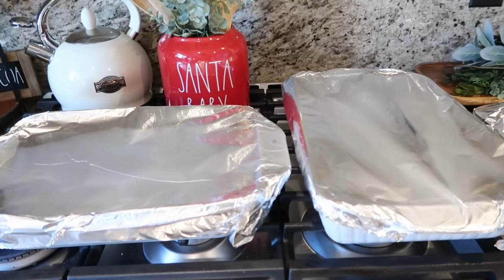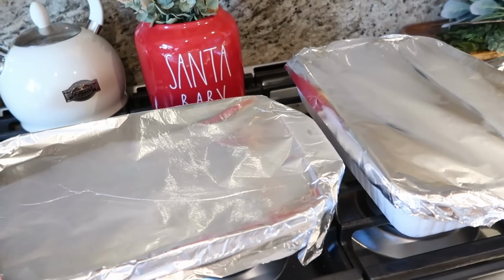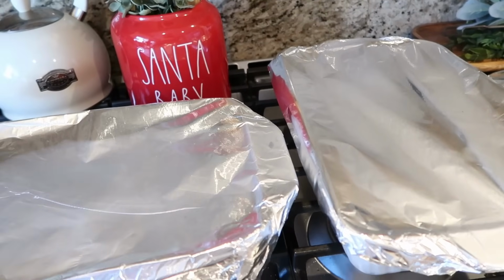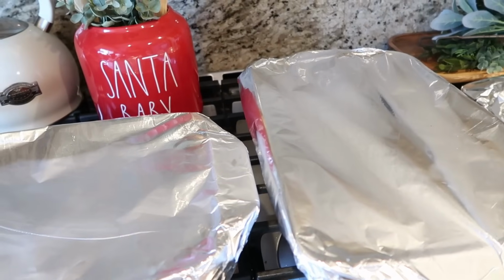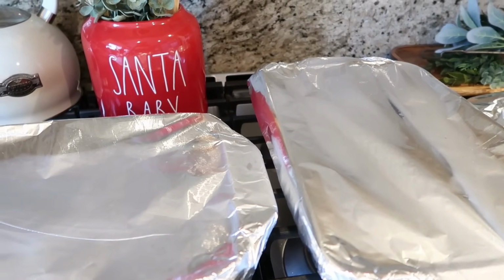So good morning. It's the day of our brunch and I have taken our casseroles out of the refrigerator. I'm going to probably leave them out for about a half hour to 45 minutes before I start baking them. The closer they get to room temperature, the less time I'm going to have to bake them.